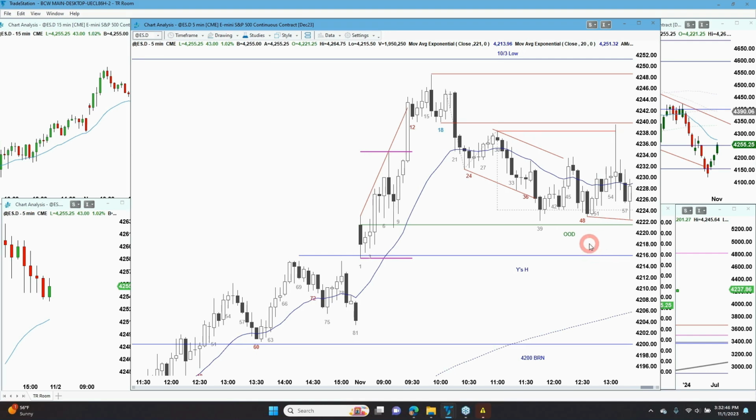58, we tested the 49 low and reversed up. A lot of traders that sold, and here I mentioned that I took the sell, and when it went down and started to reverse up, a lot of those traders bought back their shorts. 58, bull bar, a third failed breakout of the open of the day, and a test of the open of the day. Reasonable to exit shorts above 58.